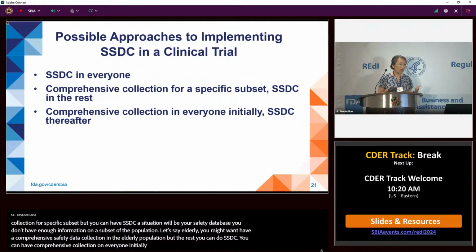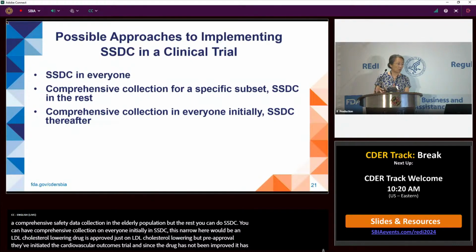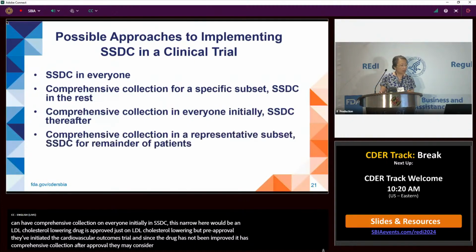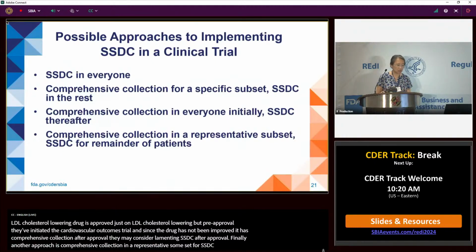A scenario here would be an LDL cholesterol lowering drug. It gets approved just on LDL cholesterol lowering, but pre-approval, they've actually initiated their cardiovascular outcomes trial. Since the drug hasn't been approved yet, they are going to implement comprehensive collection, but as they get to approval, they begin to know a lot more about the drug. After approval, they may consider implementing SSDC. And then finally, another approach is comprehensive collection in a representative subset and SSDC for the remainder of patients. This can be done with a random sample of patients or a random selection of regions, where you can have SSDC in some and comprehensive in another. Either way, the approach, again, needs to be spelled out in the protocol.